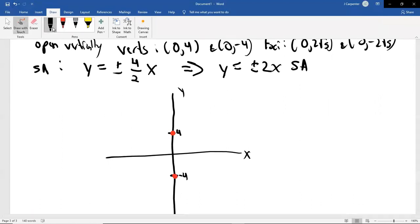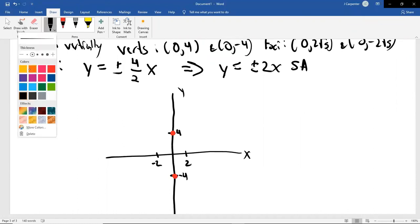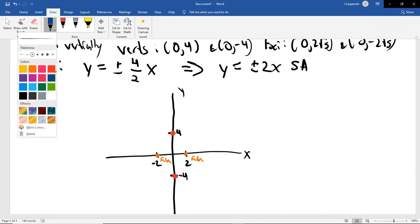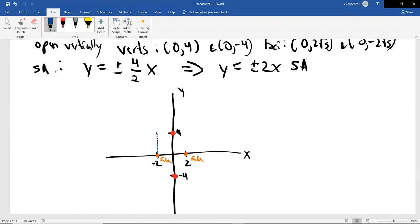The fake vertices along the conjugate axis, those were the 2's. So we'll go right 2 and left 2. Those are fake points. So write fake somewhere, use a color, whatever you have to do. So those are fake and fake. And then we draw our little dotted box around this. I'll do that in blue. And then corner to corner and extend them.